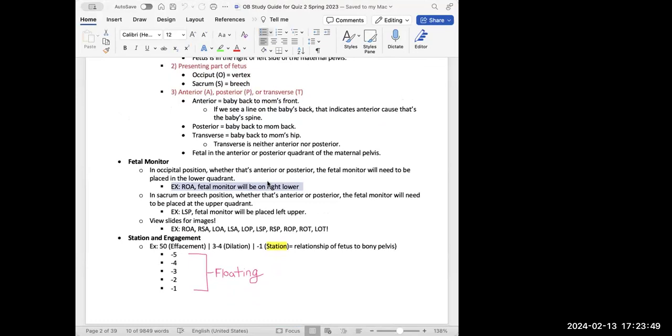Okay, so if it says occipital, which means it's going to be O, right? The middle one's going to be O. If it's anterior or posterior, which is going to be the third letter afterward, right? Doesn't matter if it's anterior or posterior. If they're on the right occipital side, it's going to go on the right lower. If they're on the left occipital side, it's going to be left lower. We don't really care about that third letter when we know it's occipital. We just have to figure out if it says right or left, then we know where to place the fetal monitor. If it's sacrum positioning, meaning that there's an S in the middle, we don't care if it's anterior or posterior as well. If they're in that left sacrum position, then we put it in left upper. If they're in the right sacrum position, it's going to be right upper. Does that make sense?